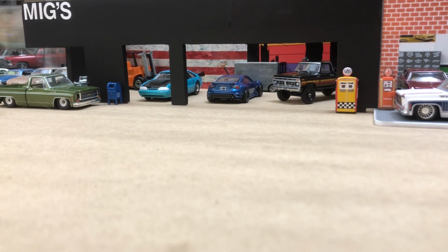We got Hot Wheels premium Car Culture, cars that I've been getting caught up on some series, and the Boulevard cars. Very nice selection. So let's take a look. Very excited to add these to the collection. So what shall we start with?